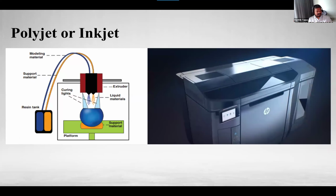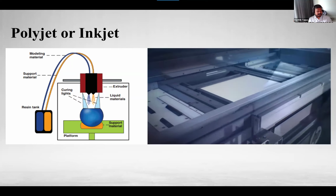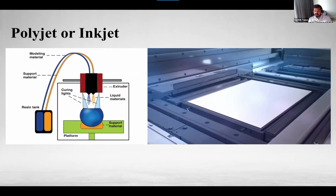Another most commonly used technique is PolyJet or inkjet. This technology is very close to paper printing machines, except the materials will be deposited on the platform, and UV will cure the deposited materials instantaneously. Here's a small video demonstrating how this 3D printing machine works.